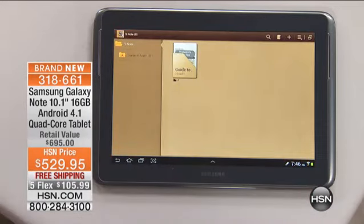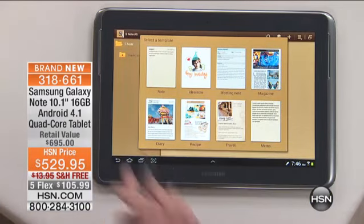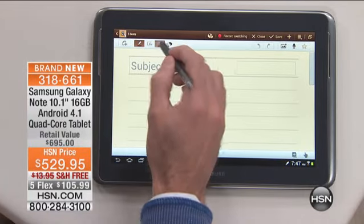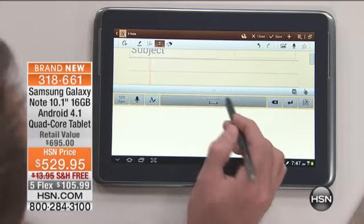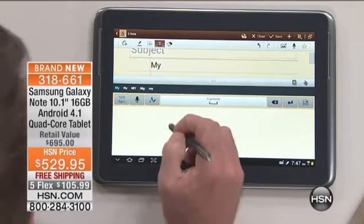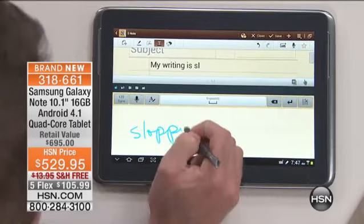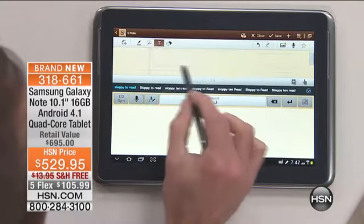To that same point, another thing that you can do that's absolutely awesome, I want you to see the handwriting recognition on this. So you can do notes, and you can type notes. Of course, you can pull up a screen and all of those sorts of things. Or you can handwrite notes, or look at this. There's handwriting recognition. So I want you to just see how well this handwriting recognition works, because I don't write very well. In fact, I'll even say my writing, and I'm writing cursive, notice. My writing is sloppy to read.